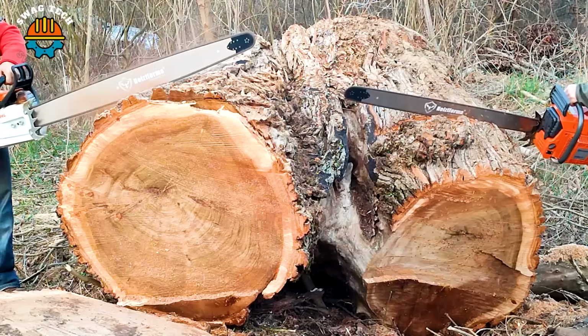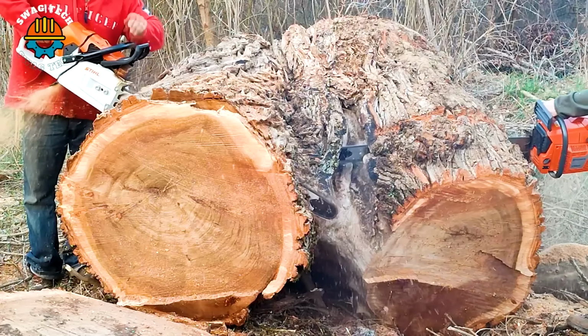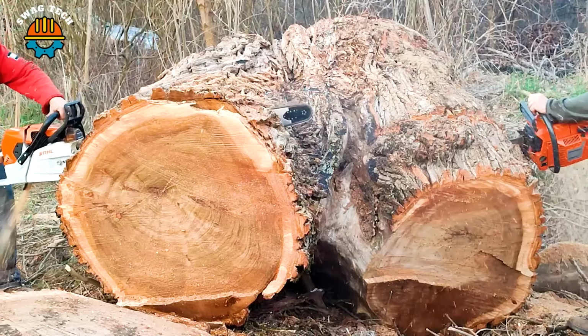With a length of about 150 cm, two advanced machines, the Stihl 881 and the Tuscarora 3000 120 XP, processed the giant log in less than 1 minute.